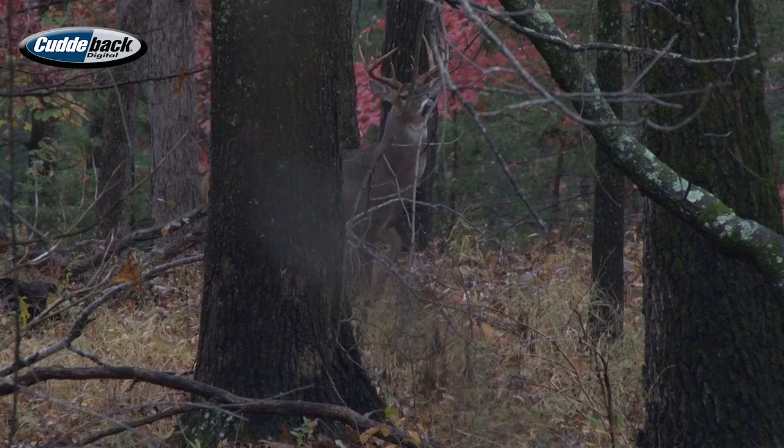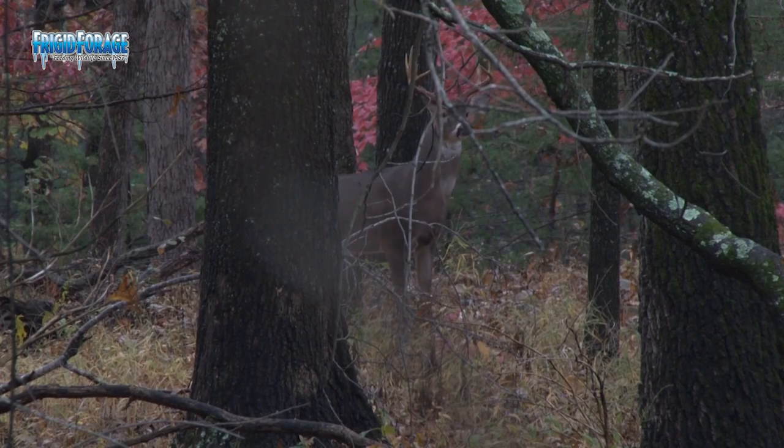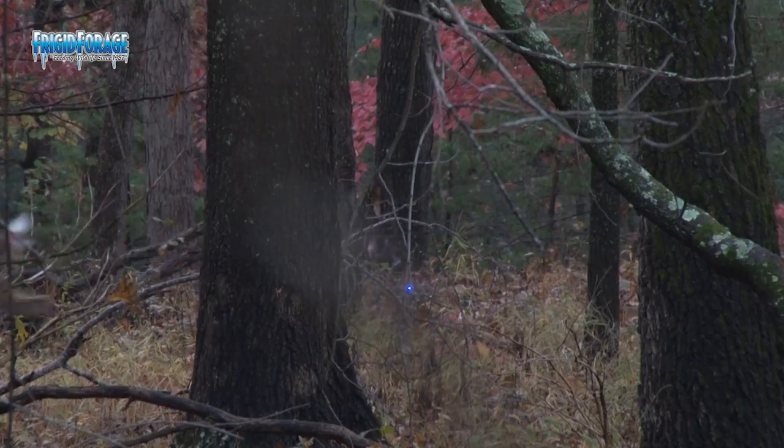That was a little demoralizing, I'll be honest with you. That buck just stopped in the worst spot possible. I tried to get a shot there, and he was gone. He smelled me, and he was gone by the time the arrow got there. So I'll watch the footage back to see exactly what happened there. But oh man, I can't believe it. A nice 10-pointer. He's a 4-year-old buck.